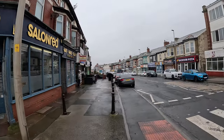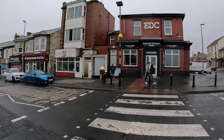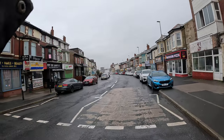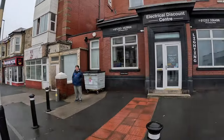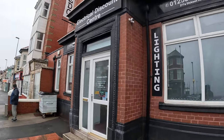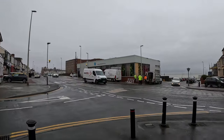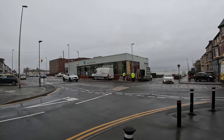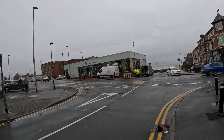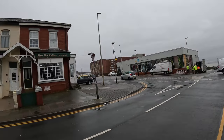I can smell something, some paint. Let's cross over. That's the Gin Squire over that side, but we don't want to go that way. It's that electrical discount center. That is the Co-op there. It's like the window features. They're gonna take the boarded thing out and then they will replace the glass, I guess.